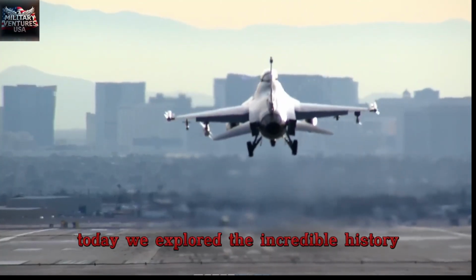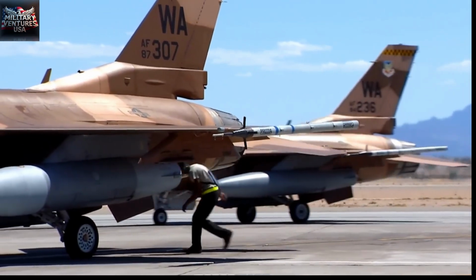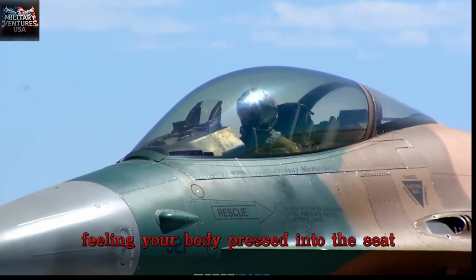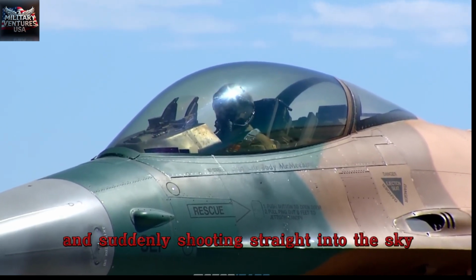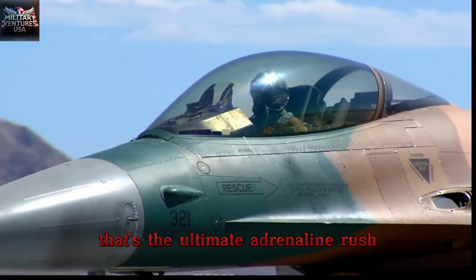Today, we explored the incredible history and secrets of the F-16. Just imagine sitting in that cockpit, feeling your body pressed into the seat, hearing the roar of the engine, and suddenly shooting straight into the sky. That's the ultimate adrenaline rush.